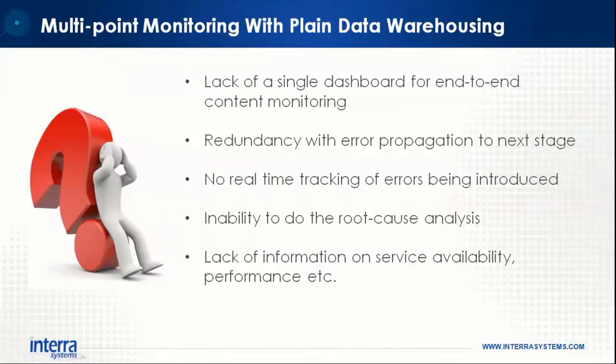Now with multi-point monitoring, for sure, it'll generate a high volume of alerting information from all the different probing points that we have in the workflow. So plain data aggregation of all of this information may not be very useful. Without a single dashboard for the entire workflow, or without considering alert propagation from one stage to another, with no real-time tracking of the error sources or the inability to do root cause analysis, plain vanilla multi-point monitoring is not very effective.